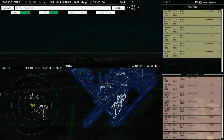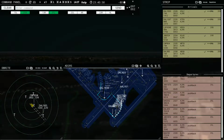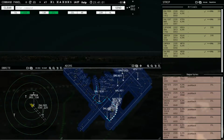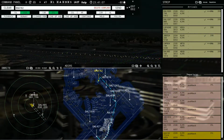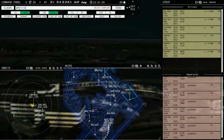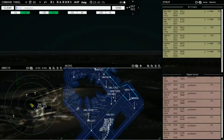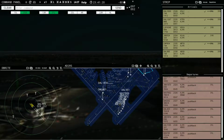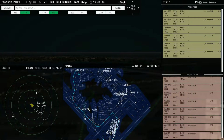Taxi to ramp via Alpha JetBlue 524. Runway 31 left cleared for takeoff upon reaching altitude 1000, contact departure Delta 421. Ground, Speedbird 182 ready to taxi. Ground, American 1105 ready to taxi. Ground, JetBlue 1816 ready to taxi. Runway 31 right, line up and wait behind next landing aircraft UPS 1111. Runway 31 left, line up and wait American 23.